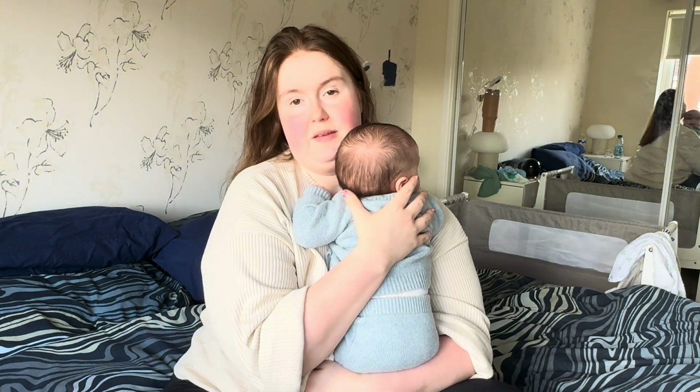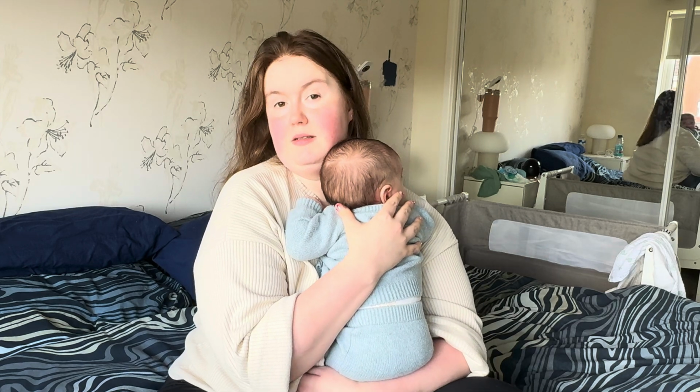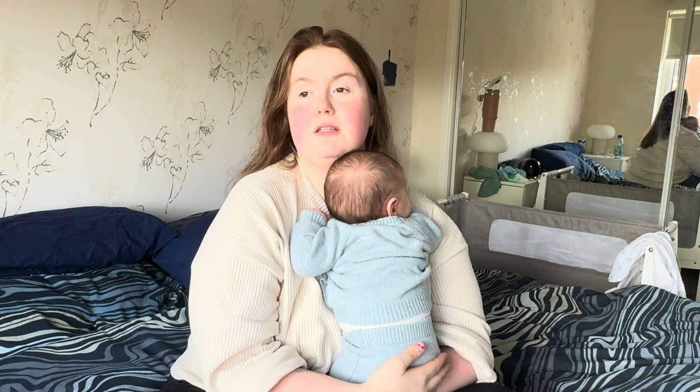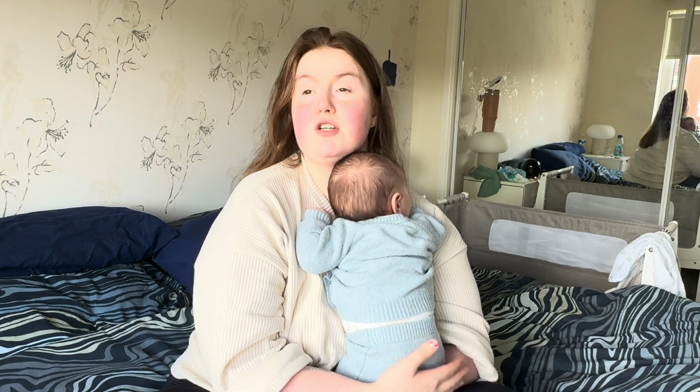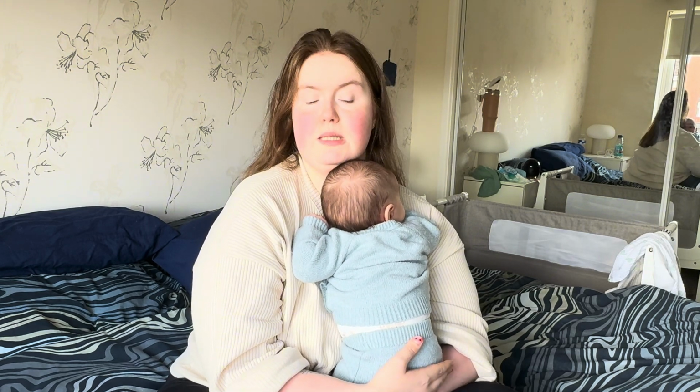Week 34 we also had another growth scan. Baby was weighing 6 pounds at week 34, so had gained over 1 pound in the 2 weeks, which is really good. They say you should gain 0.5 of a pound each week after 32 weeks.